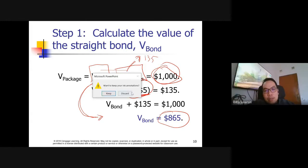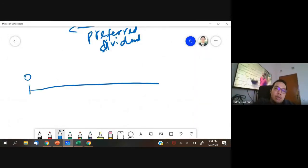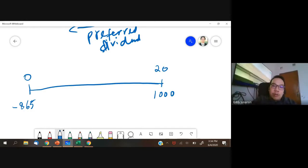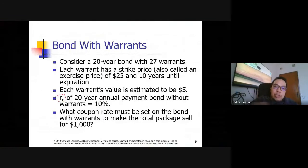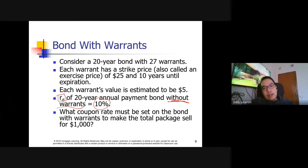So now you could draw it here. What should be the coupon rate? You know that the value of the pure bond is 865, and at the end of 20 years, you will get 1,000. So how much is the coupon rate? And see here the information: the cost of pure debt without warrants, the pure bond. This is the required return by bondholders without warrants, and it is 10%. Obviously, this is using a comparison with a similar bond somewhere else with similar risk characteristics, and that somewhere else is paying 10%.